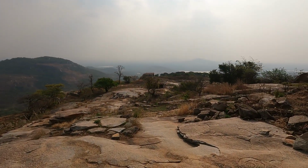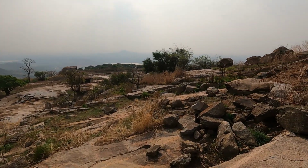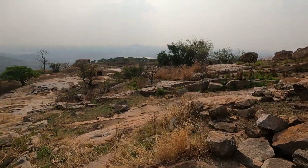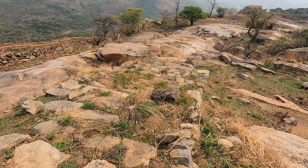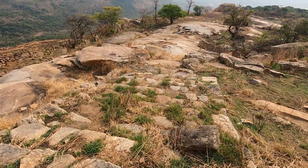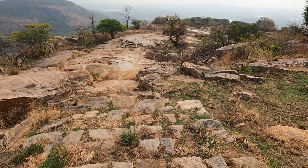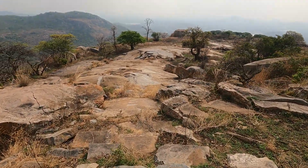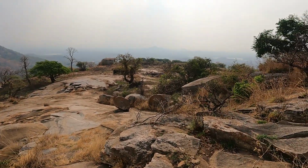Okay, so here we are right on top of Kote Betta. It looks very dry now. In fact, this area has been burned. I can see that many of the stumps are all black. But in rainy season, this place is just absolutely beautiful. Even now, it's quite pretty.